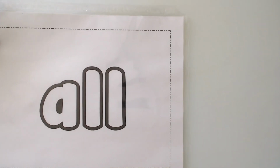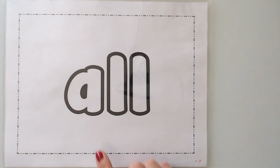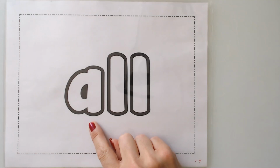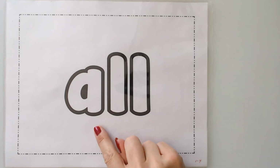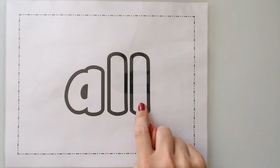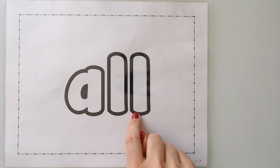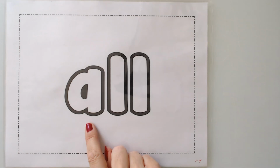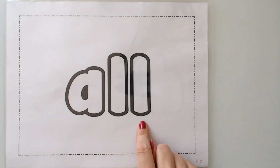All right, next sight word is all. And these are sight words because sometimes they don't sound like they look. Usually A says ah, but if you were to sound it out like that, it sort of sounds like somebody's name, like Al. Hi, Al. But this is not Al, this is all. For whatever reason, this A makes the aw sound like the ostrich card. It's a silly sight word. You just have to remember A-L-L spells all.